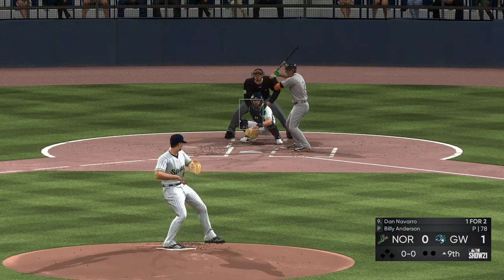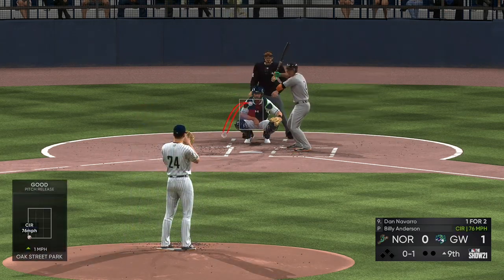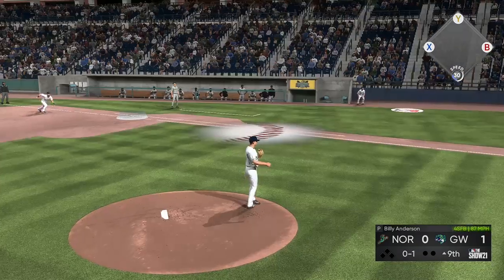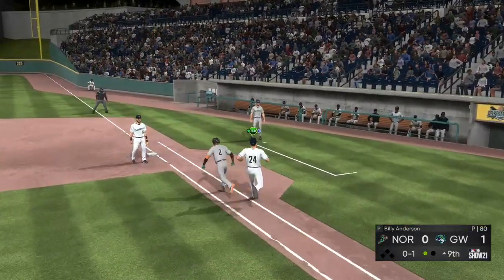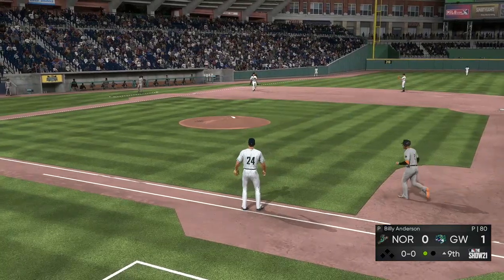Into the box now, Dan Navarro. Ninth inning underway now as the first pitch is taken for a called strike. A hit in two tries for him so far. And he gets him to pop it up on the right side of the infield. Anderson is there, one quick out to start inning number nine.